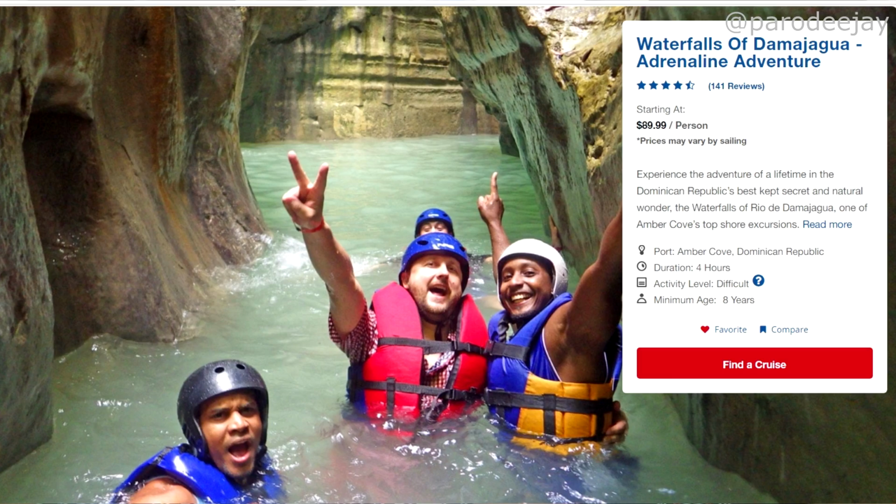Another one I wanted to point out was, I'm not sure exactly how you say it, the waterfalls of Damajagua. Now, I don't know if I said that right. We apologize if it's wrong. I'm going with sort of a Spanish-type pronunciation. But apparently this is one of the most popular things to do, to go see these waterfalls. I think there are 27 waterfalls. You can have excursions to go see either half of them or all of them. And it's just, you swim, and there are waterfalls. Oh, that's cool.